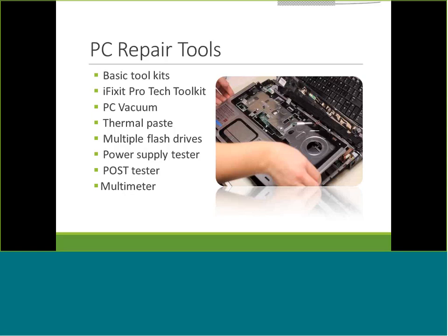PC vacuum, I would recommend that. We get some very dirty machines coming in, so that's a great thing to have. In the past, we've had to take desktops outside and try to blow them out because they were so covered up in dust. Other things: thermal paste, you need to make sure you have some of that. And a couple other things at the end here: POST tester, multimeter, and power supply tester. These are good tools to teach students how to use when they're doing more advanced testing of hardware failure. And next slide.